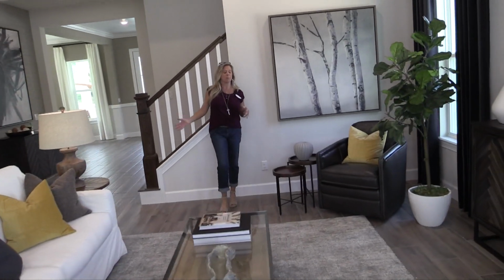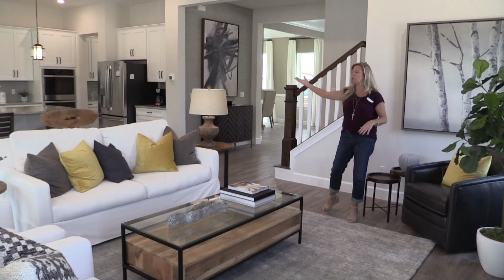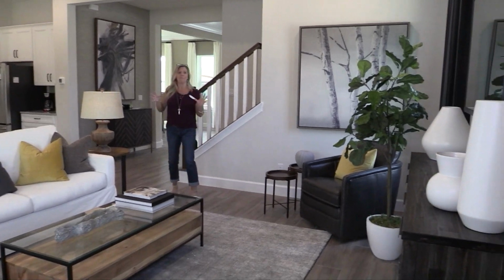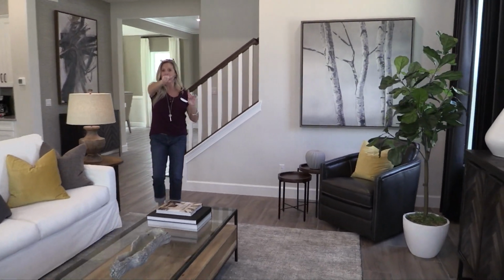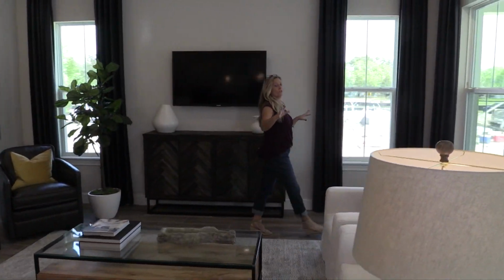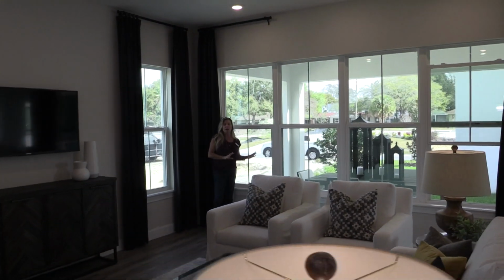If you've got kids, you're going to be able to watch them play, watch TV. If you're watching a cooking show, you can cook right there while you're watching it on your TV. I love all the windows in here. The two windows here are fantastic, but it's behind you. This beautiful entire wall of windows right here is going to look out to your beautiful covered lanai.